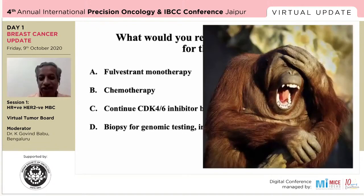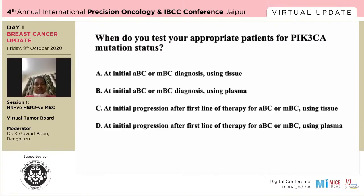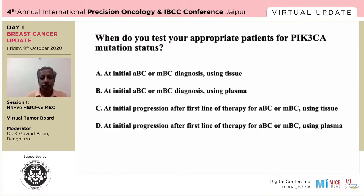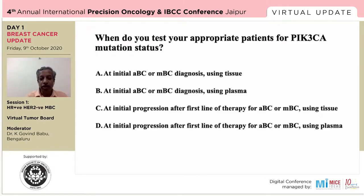So you must be wondering what a stupid question I've asked after those two nice talks, but for completion's sake, I had to use these. I think you've already answered this. What would you believe is appropriate for mutation testing for PI3CK? At initial diagnosis using tissue, at initial diagnosis using plasma, at initial progression, and either tissue or plasma.